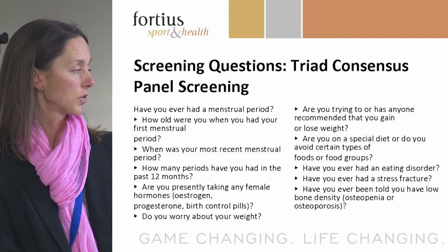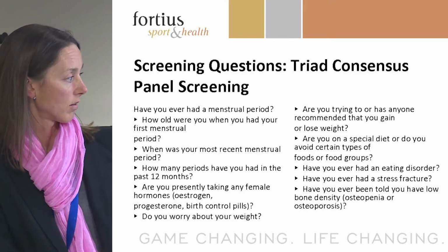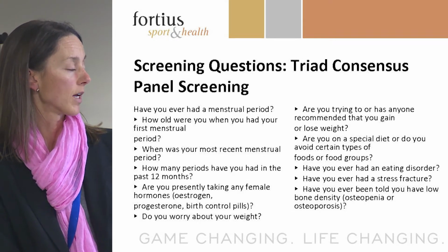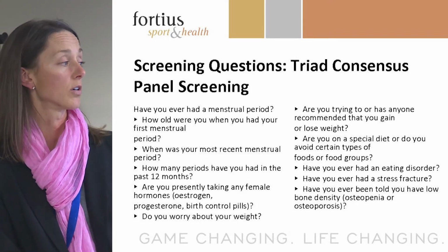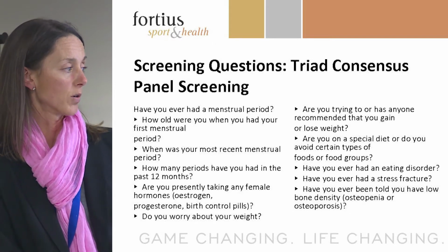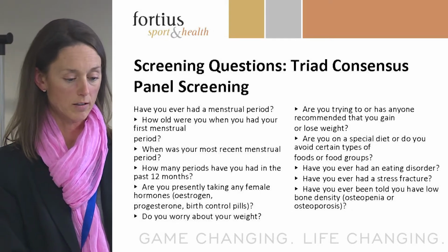Most of them we've talked about, so if they've ever had their period, and how old were they, just going through, and then asking about birth control pills, if they're worrying about their weight, so looking for eating disorder, disordered eating type behavior, and then looking for the bony stress injuries, or frank low bone density, osteopenia, osteoporosis.